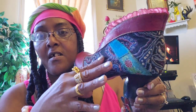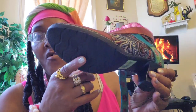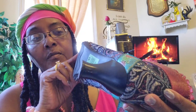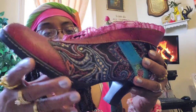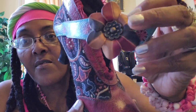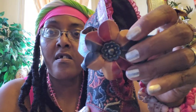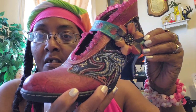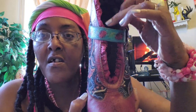Isn't that beautiful? Look at all this lace right here. Lace, leather, tapestry fabric, leather, and a bottom sole. Rubber. Isn't that a beautiful shoe, y'all? And then you Velcro it, set like this. But look, all this is leather. And then some type of metal here, looks like that old bronze metal design. And then it goes across your foot, and you put it as tight as you want, Velcro. And that's how it'll be on your foot.